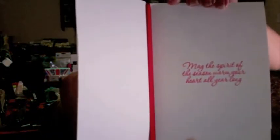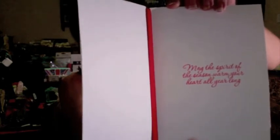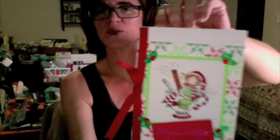the second wooden stamp that I had chosen. So it says, "Then may the spirit of the season warm your heart all year long." So that's what this one looks like. And this one's actually on pop dots there and flat on the rest.